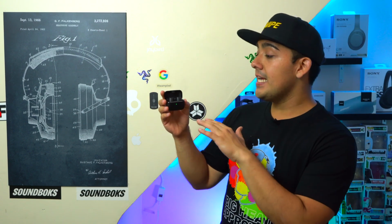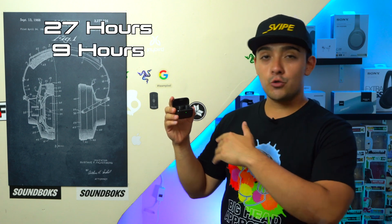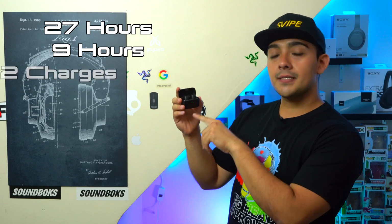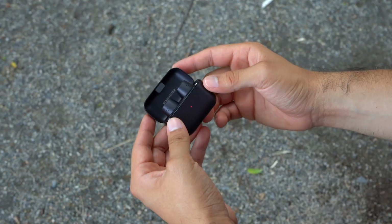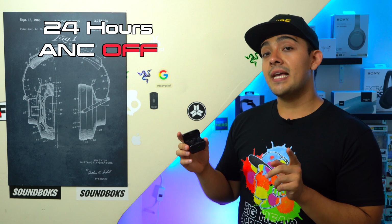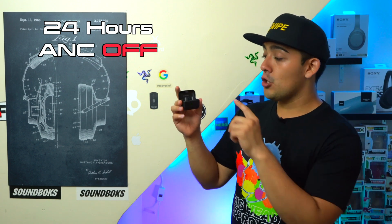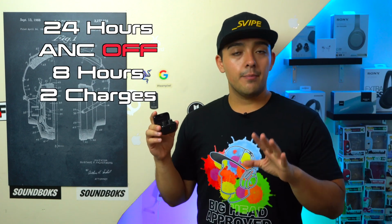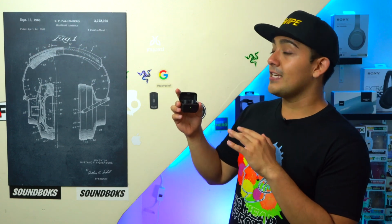Now, both the CXs and Sennheiser Sport have an advertised combined battery life of 27 hours. The earbuds themselves can go for 9 straight hours, which is good if you're a marathon runner or retail worker, and the case itself can supply 2 additional charges. But then there are the CX Plus, which have an advertised combined battery life of 24 hours with their active noise cancellation turned off. The earbuds themselves can go for 8 straight hours and the case can supply those 2 additional charges.